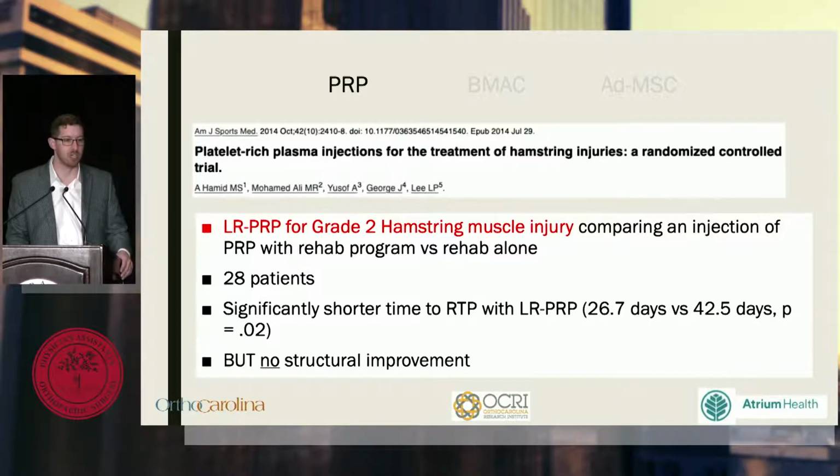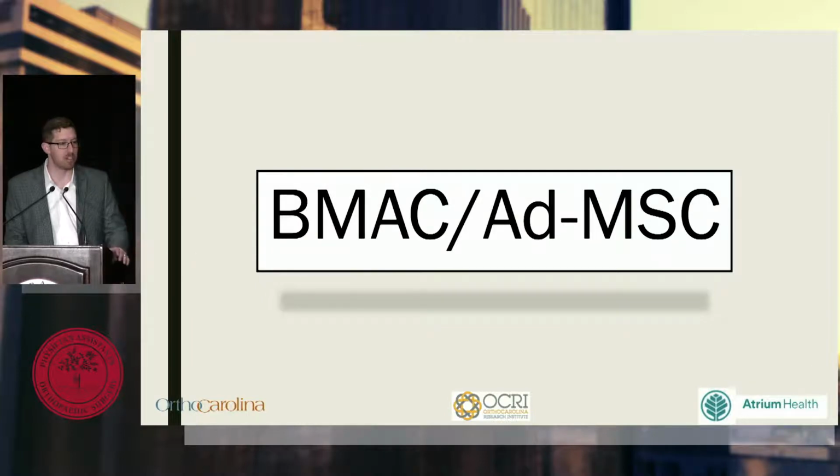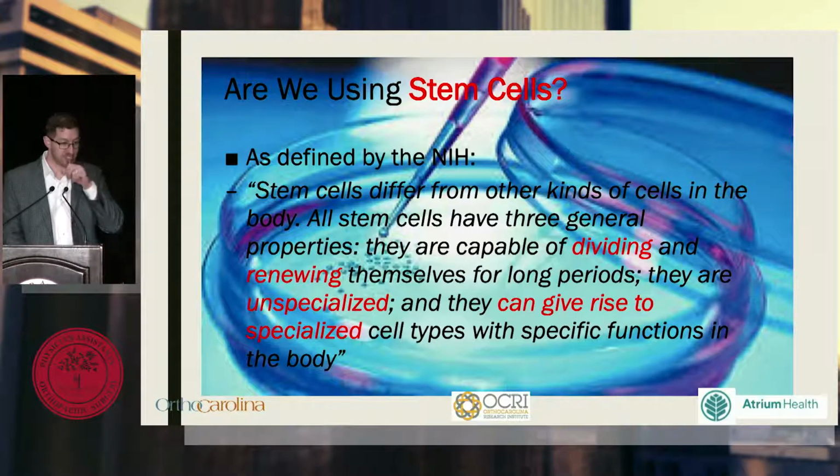indications for its use. I'll switch gears a little bit to bone marrow aspirate concentrate and adipose-derived mesenchymal signaling cells here. But it brings us into first, I think the most important part of the discussion, what is and what is not a stem cell. And the NIH characterizes stem cells based on them having 3 general properties. And this is, number 1, the capability of dividing and renewing themselves for long periods, number 2, being unspecialized, and then number 3, having the ability to give rise to specialized cell types. And all 3 of these properties must be present to actually categorize a cell as a stem cell.